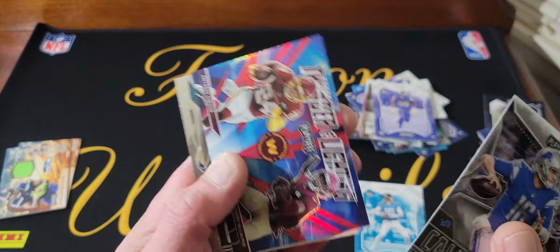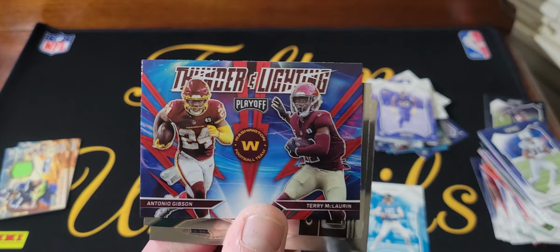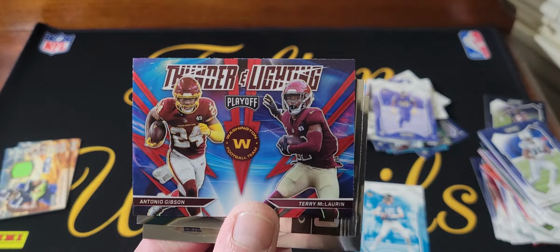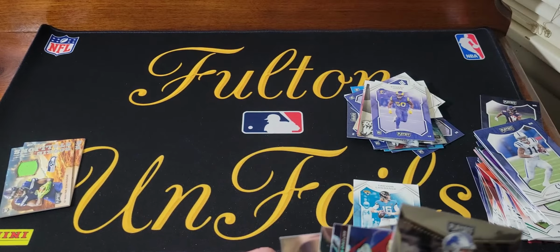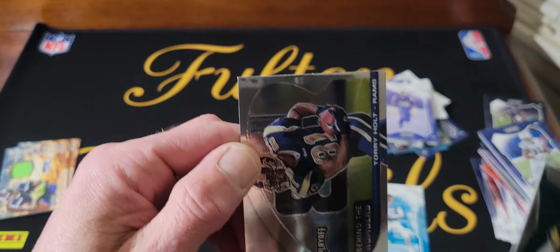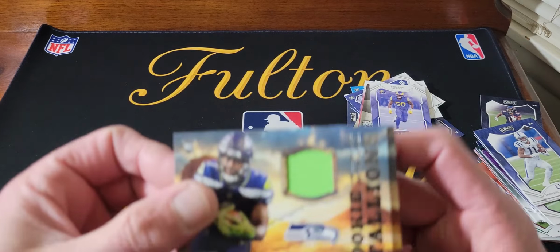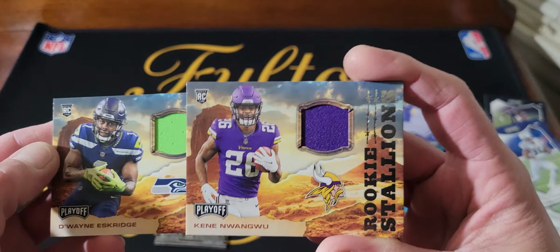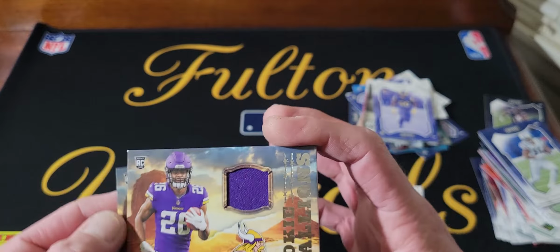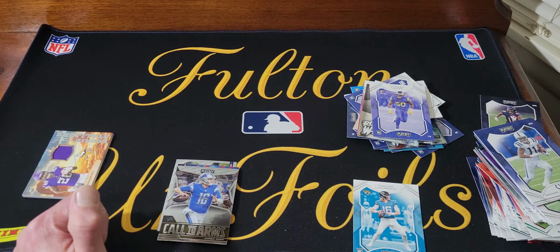Call to Arms, yeah. This is the one prism insert chromium card we got. Thunder and Lightning, Terry McLaurin, Antonio Gibson. Call to Arms, Aaron Rodgers, and yeah, Torry Holt. Our two memorabilia cards. We did not get an autograph. We got Dwayne Eskridge and Kenny Nwangwu, a little insert mem card. So yeah, that was it.